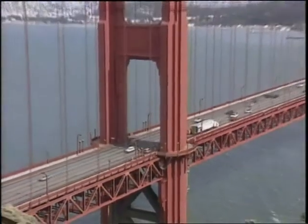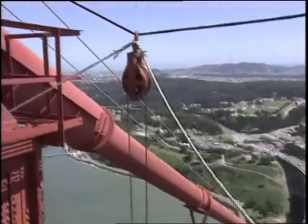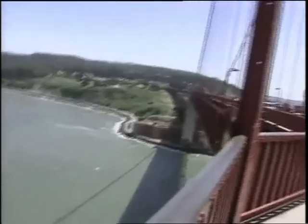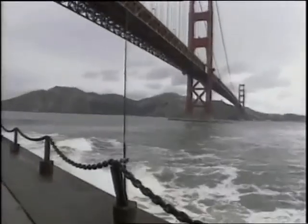The deck of the bridge is literally suspended in midair by vertical ropes held up by cables which are draped over the top of the tower. That's why it's called a suspension bridge. 318 feet of cold water right beneath the span. So don't go over the edge without your Gadget swim fin.